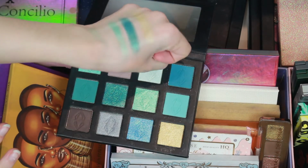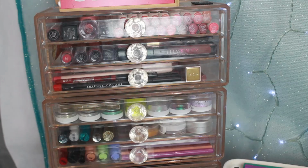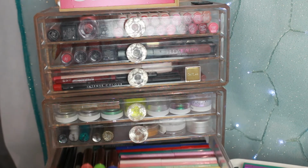Here, these are some of the shimmers. So yeah, I think we're going to have some fun with that. Okay, we're up top. This is my pigments and lipsticks and all that kind of stuff. Okay, first of all, let's pull some liners.